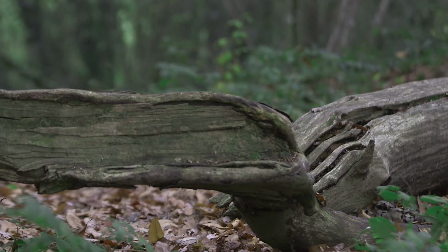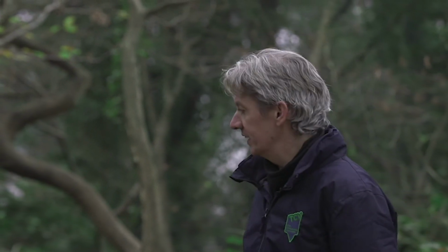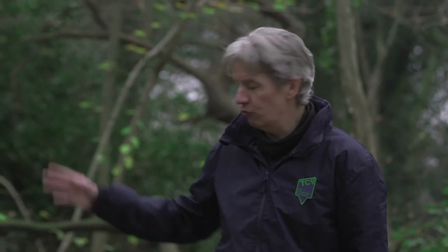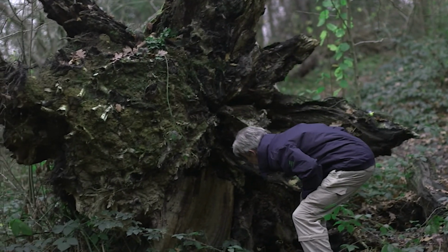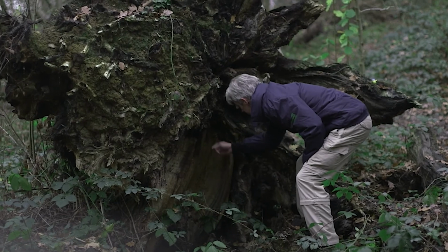A word about dead wood. Dead timber is something we do leave lying around in the woodland. Some people go, well, why don't you clear it up? It looks a mess. Well, first of all, it's a natural habitat, so it's not supposed to be a pristine garden. And secondly, the dead wood actually is an incredible resource in terms of supporting other animals as it rots down. Heaps of invertebrates and so forth like it. The old saying is that there's more life in a dead tree than there is in a live one.